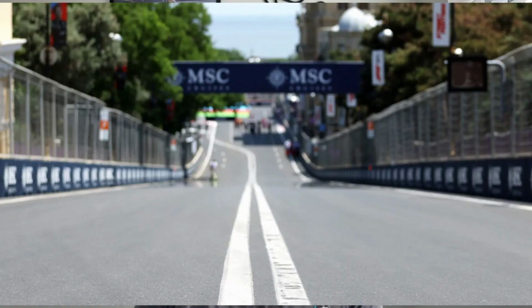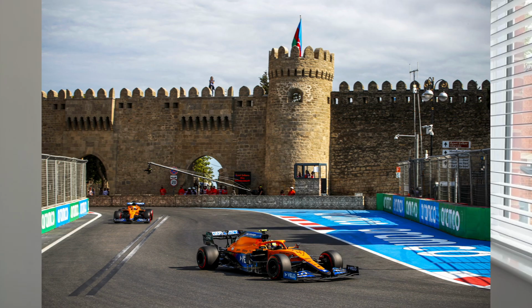So Baku is a unique circuit because it combines the longest straight of the calendar of the season, over 2 kilometers flat out, and one of the tightest sections of the track, which is in sector 2, the castle area. For race engineers, what does that mean? It means that it's a setup compromise because you have to combine Monza level drag reduction and Monaco level precision or mechanical grip setup.